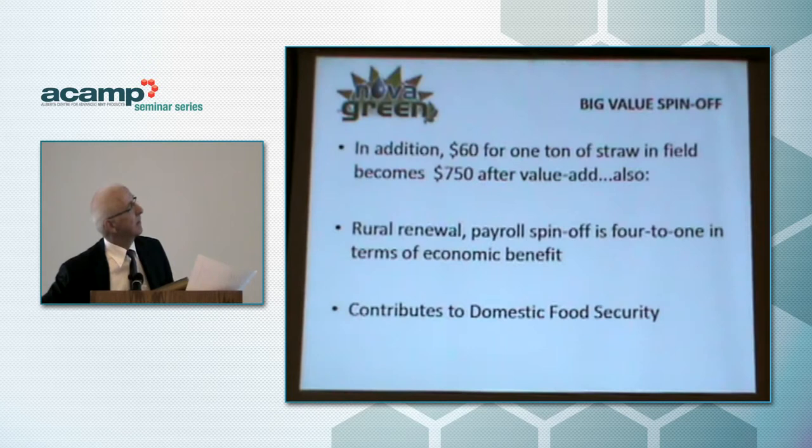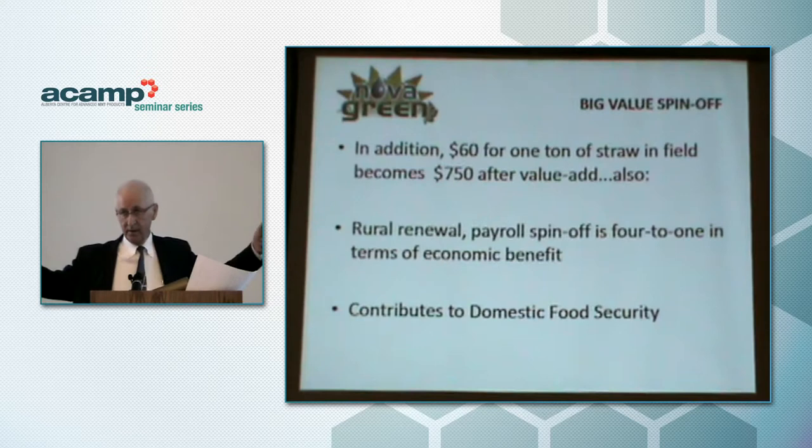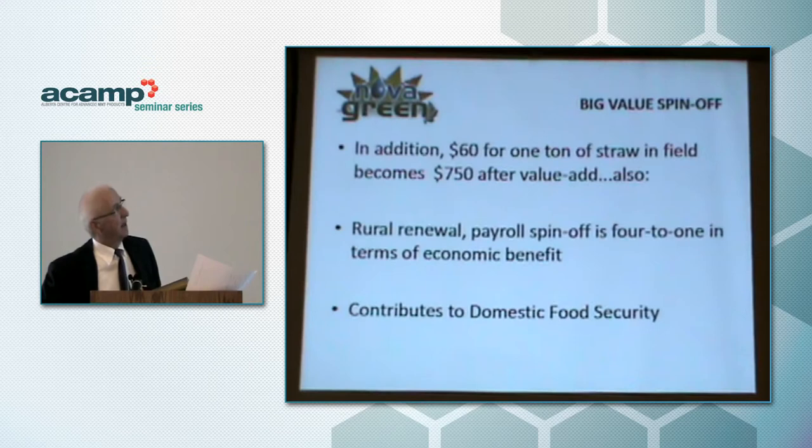The spin-off effect of taking biomass and doing the value add, the math here is pretty darn good. So you get those two big bales of straw in the field, not one but two. Okay, that's a metric ton. It's worth about $60. Depends how the farmer's feeling that day, but usually it's about $60. And when you run it through the value add process, the NovaGreen process, you end up with about $750 in terms of value add. That's gross. And then the other spin-off is the rural renewal, where you have this 4-to-1 payoff in terms of the economic benefits for the community.